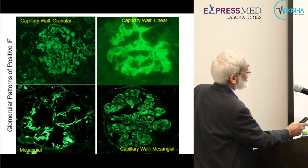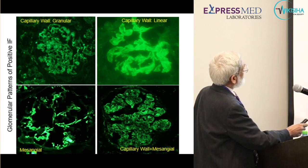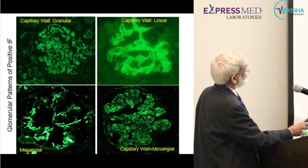But sometimes you have a problem. Is there a mesangial positivity here as well? It probably is a cross cut of the same lesion here. This positivity is cross cut here. Therefore, you are seeing a blob.